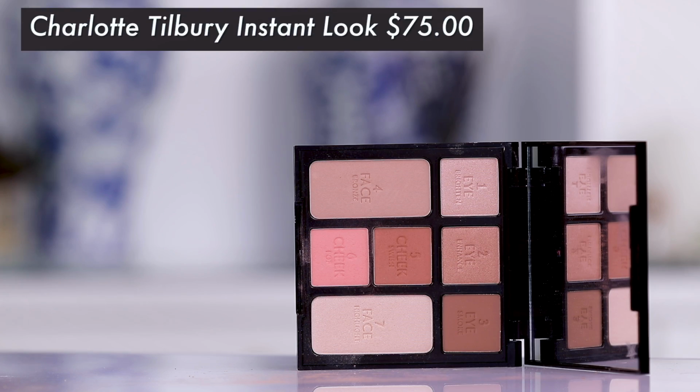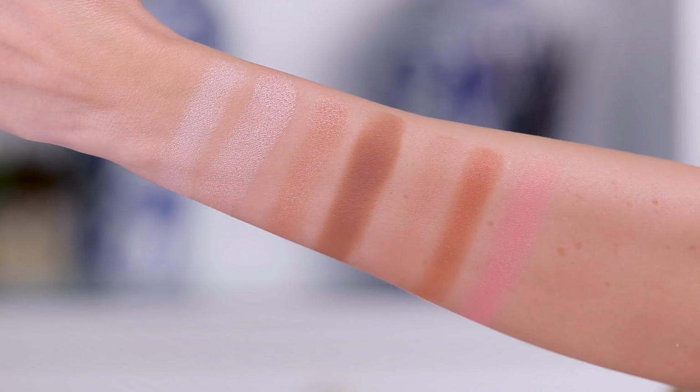This is the full face palette from Charlotte Tilbury. I never used this, ever. I used it maybe twice. I did a WTF on it. I don't think I even really loved it then. I just didn't think it was worth the money, but the look that I created, to be fair, was really pretty. I don't reach for this because I hate it when blushes are this tiny. I mean, come on.